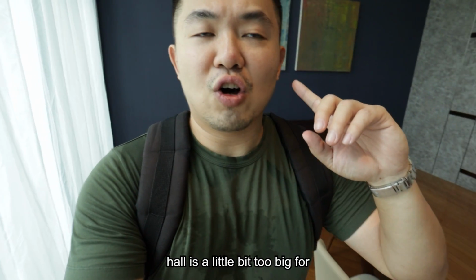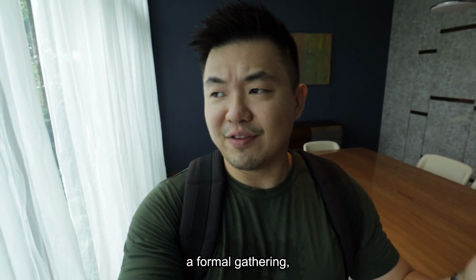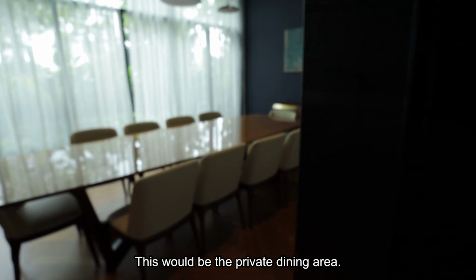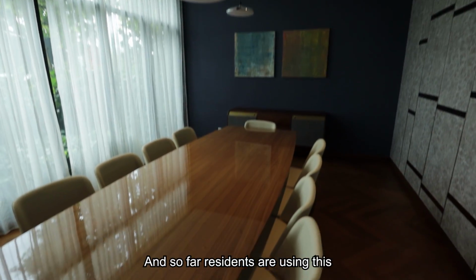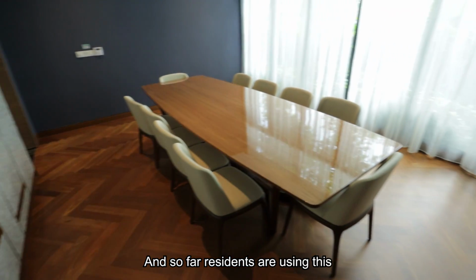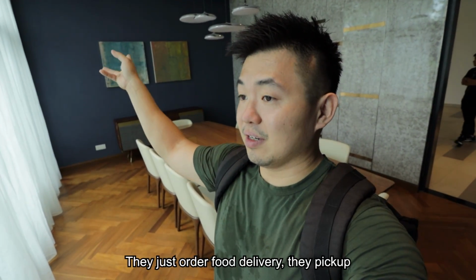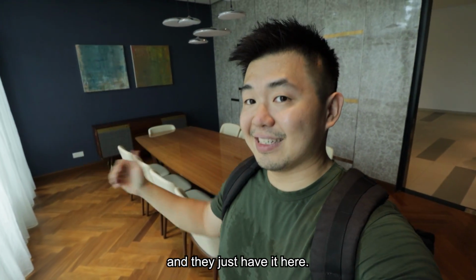Then when the function hall is a little bit too big for a formal gathering, there are also informal gathering space like this. This will be the private dining area. And so far residents are using this to have meals with their friends. They just order food delivery, they pick up and they just have it here.